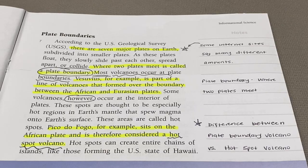According to the U.S. Geological Survey, USGS, there are 7 major plates on Earth, subdivided into smaller plates. As these plates float, they slowly slide past each other, spread apart, or collide. Where 2 plates meet is called a plate boundary. Most volcanoes occur at plate boundaries. Vesuvius, for example, is part of a line of volcanoes that formed over the boundary between African and Eurasian plates.